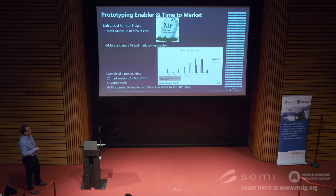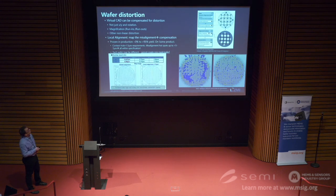It took 62 mask revisions, options and tests to create that, and we're talking about 41 of those that were virtual. So that saved the timing, that saved the whole project in a sense, because imagine that amount of masks if we had to make one each time we have an issue. It really saved the whole prototyping of that project. So really nice numbers.